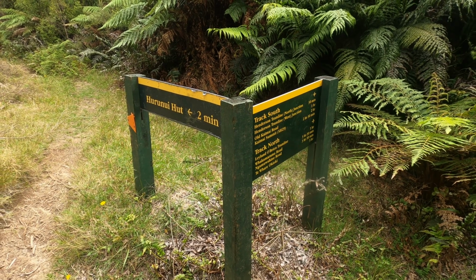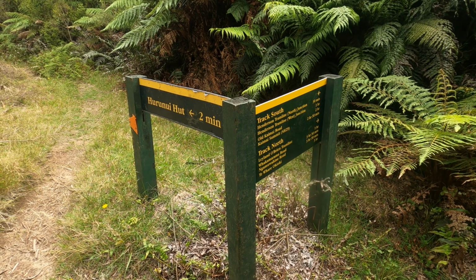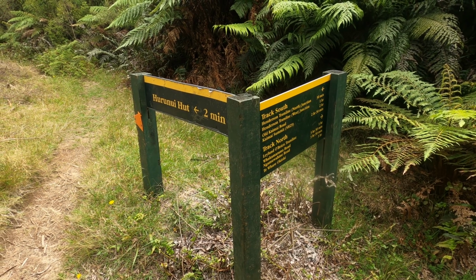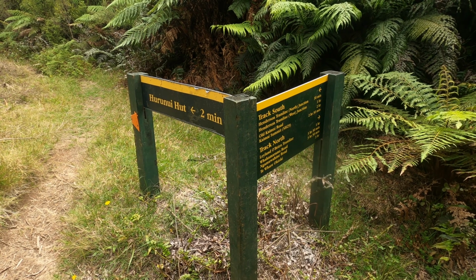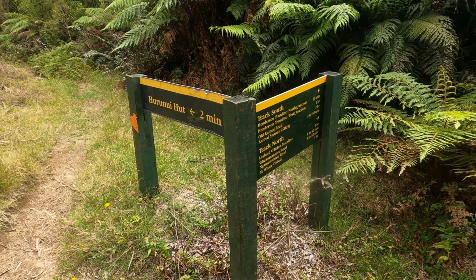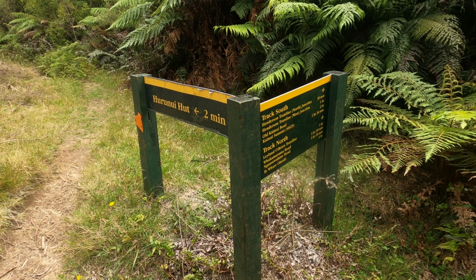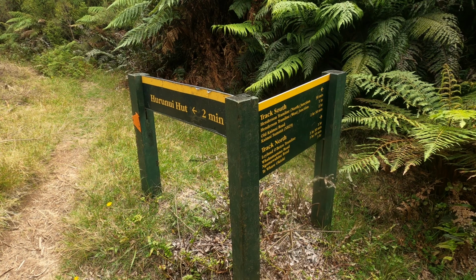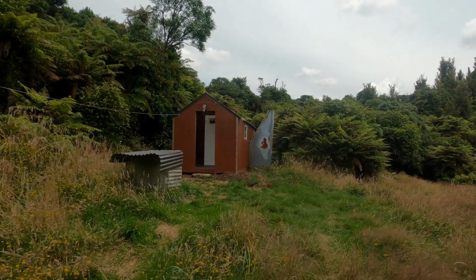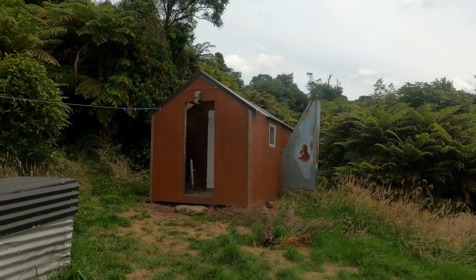Now I've made it to the junction with the track to Huranui hut. Now I could go up there and stay the night, or I could carry on south on the north-south track and get to the state highway today. But if I do that, then it's going to be fairly late when I arrive there, and I still have to try and hitchhike back to where I parked my car. So I don't like the idea of leaving that too late in the day, so I think I will head up to Huranui hut. I'll stay there tonight, and I'll get to the state highway early tomorrow morning and have more chance of a lift.